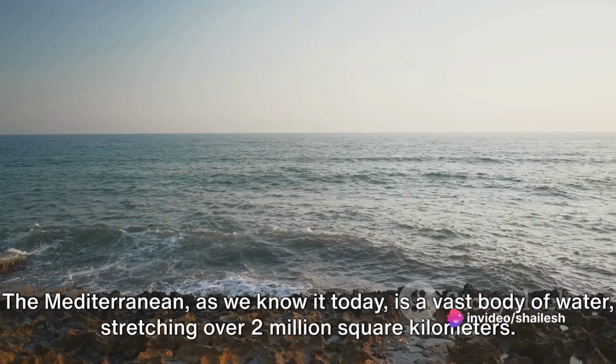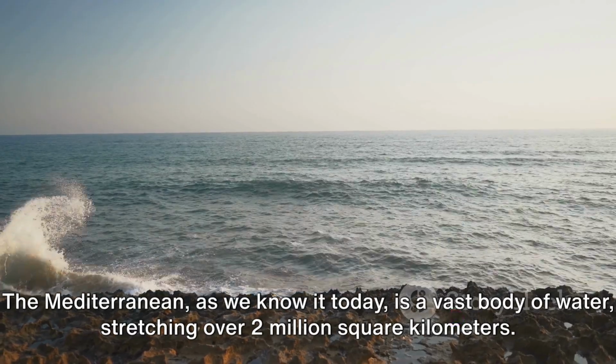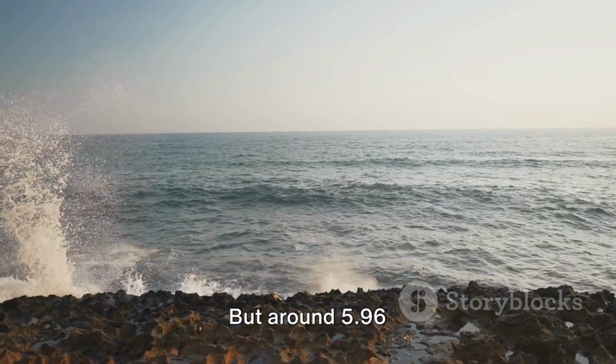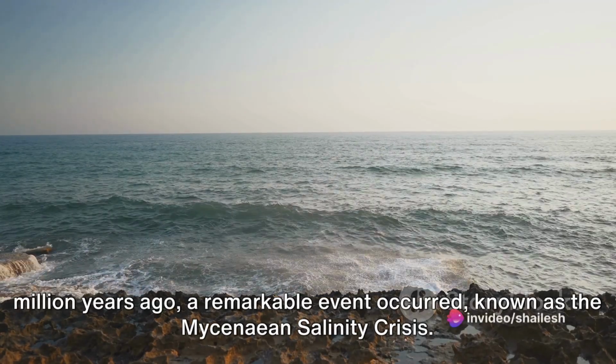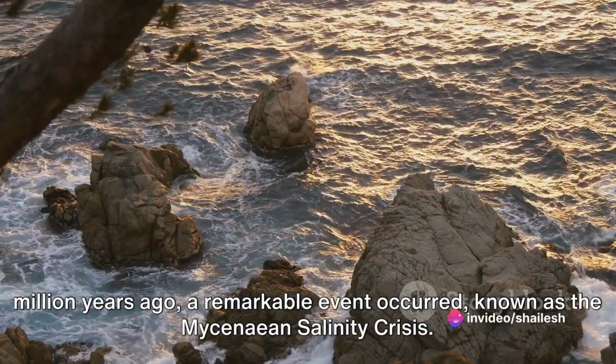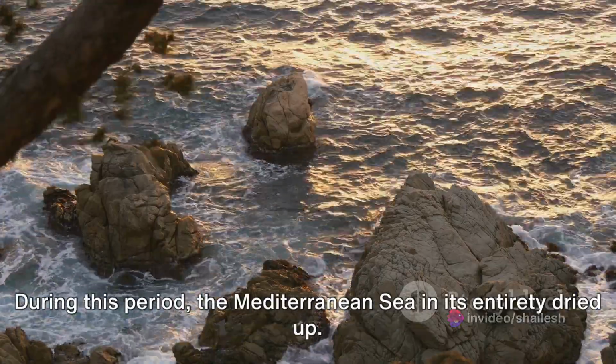The Mediterranean, as we know it today, is a vast body of water, stretching over 2 million square kilometers. But around 5.96 million years ago, a remarkable event occurred known as the Messinian salinity crisis. During this period, the Mediterranean Sea in its entirety dried up.